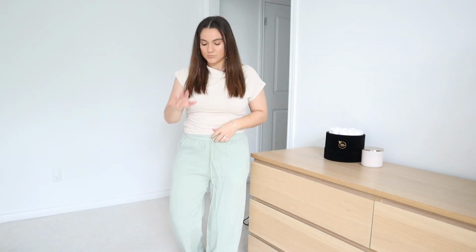I went ahead and put on their light aqua shade. It's this beautiful seafoam green color. Love this color. I fell in love with it. I think this is perfect for the warmer weather. It still works perfectly with this cream oatmeal color top. You could totally dress these up for nighttime with a really cute top and some heels, or you can make it more casual for an everyday outing kind of look.